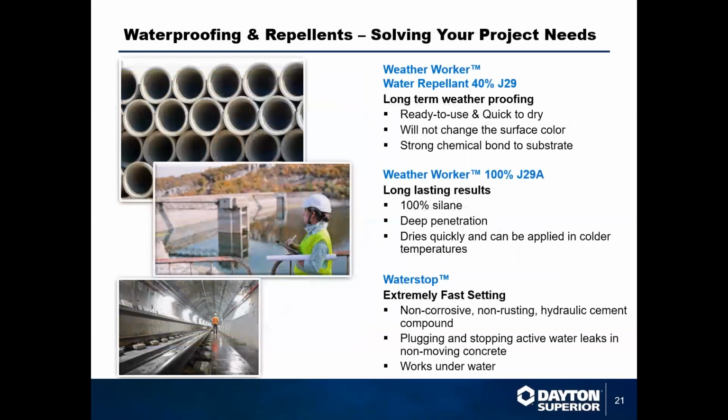Some of our popular waterproofing and repellents are the J29 family. These are both silane-based products that penetrate concrete. The silane molecule is smaller than the siloxane molecule that you'll see in a lot of typical sealers. It penetrates and bonds within the concrete substrate. So as a result, this will last much longer in terms of protecting that piece than a conventional surface coating might. These products don't discolor concrete and are really good options for architectural and DOT projects.